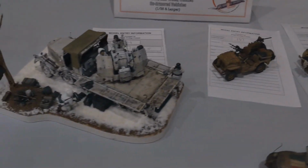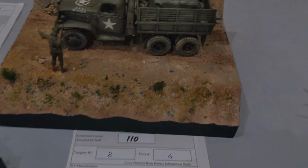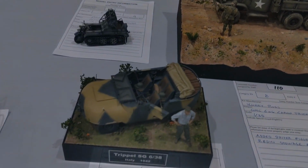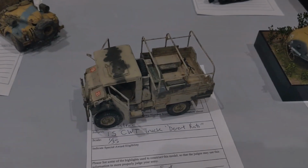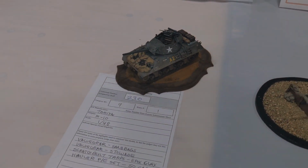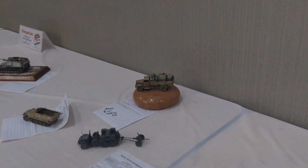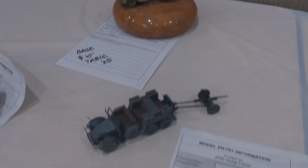Cool truck. Lots of cool little transports. An open air anti-aircraft gun. Little transport from the US Army. Lots of really cool things here. Nice tank there. Skip over a whole section here. And we got some more transportation.